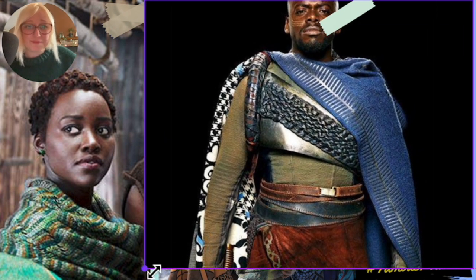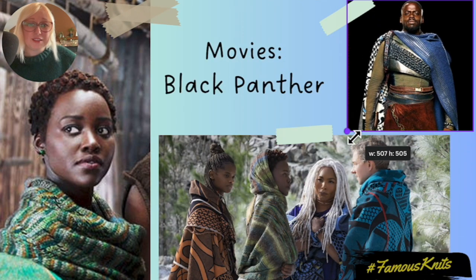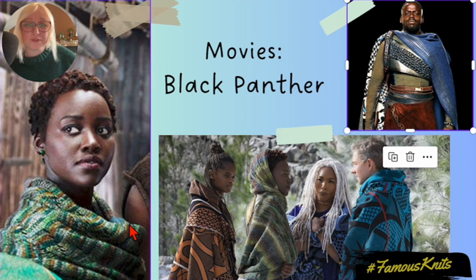So much of their outfits are just these gorgeous textiles, not necessarily knitting. You can see in the back here, maybe it's not actually knitted, it's more of a fabric, but this shawl could definitely be recreated in a knit. And just the different colors in this movie are so inspiring, and so I always think of it when I think of famous knits in movies.